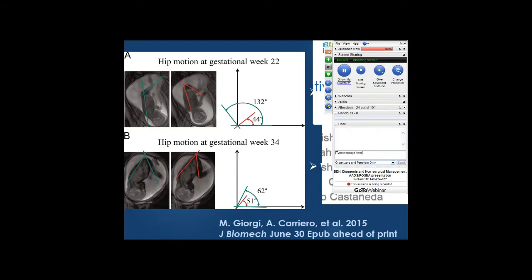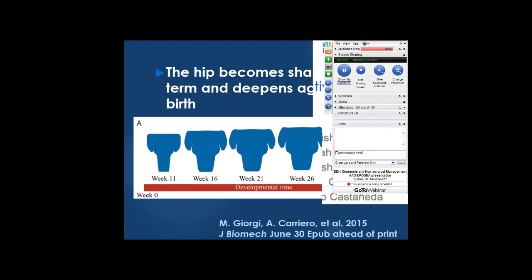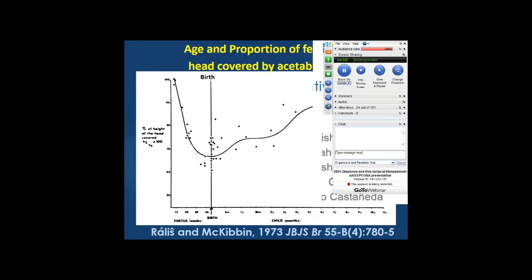So if hip motion influences joint mechanics, what happens? As it turns out, greater amounts of movement in all directions create a deeper hip socket. That may be why the hip becomes shallower near term and deepens again after birth. This has been known for years. At week 16, it's fairly deep, but it actually becomes shallow at birth. That was shown in Ladamini's dissections of fetuses in 1923, and confirmed by Rellis and McKibben in 1973: the human hip socket is shallower at birth than at any time before or after birth. Here's an example from Rellis and McKibben that shows that at birth, the hip is the shallowest, that it's actually deep and then gets shallower, and prenatal hips looked at on ultrasound are generally deeper. So it actually becomes shallow at birth.